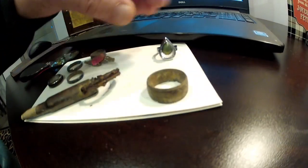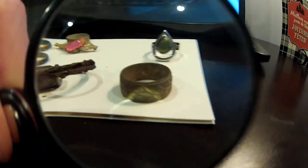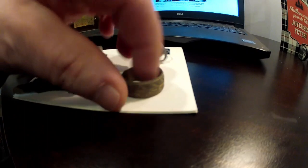This one I got late in the year. You might remember, not too long ago. I think I got this at the pool, one of my new locations. I like it. It's one of my favorite fake rings. Got the similar pattern as this one.